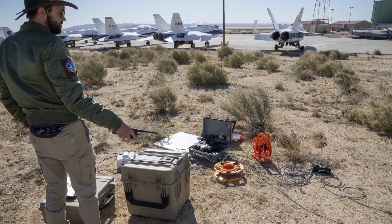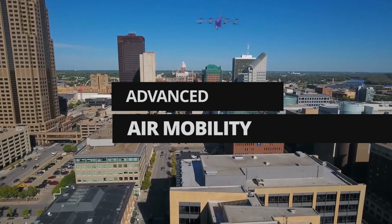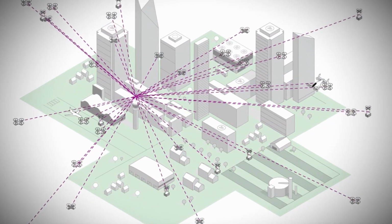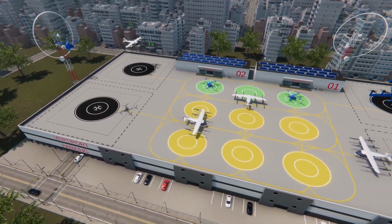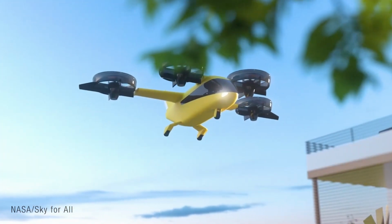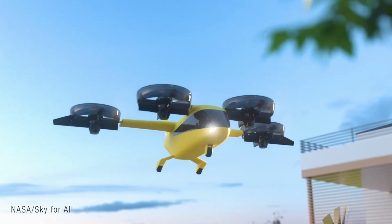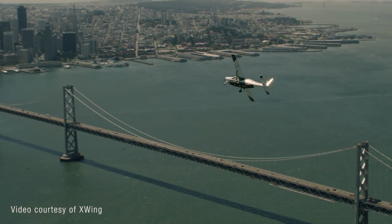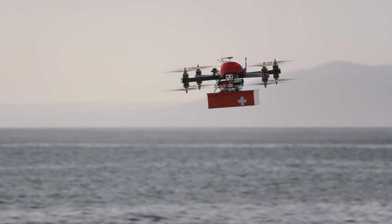ground. Advanced air mobility is NASA's vision to map out a safe, accessible, and affordable new air transportation system. With the addition of new technology such as electric aircraft concepts and increased automation, NASA's mission is researching how industry aircraft can be integrated into the skies.